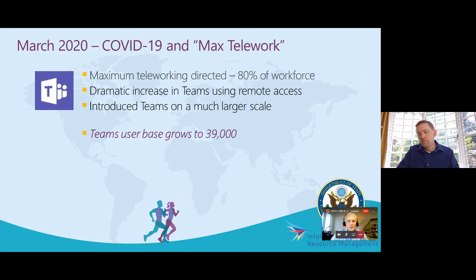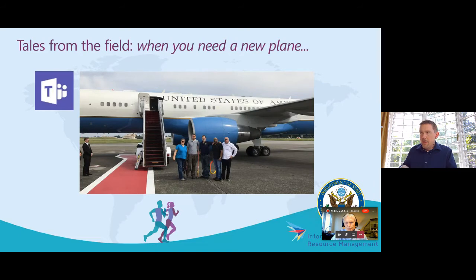So that's where we are today. We have a lot more people on Teams. There's been an expansive use of it. And now I'm going to turn it back over to Kevin so he can talk a little bit about how it's being used overseas, and so he can tell you some of the advantages of it versus how we were operating before. Yeah, thanks, Tim.